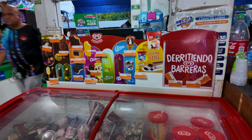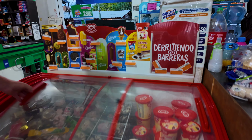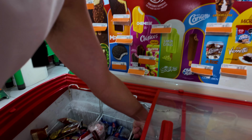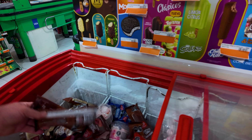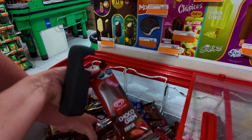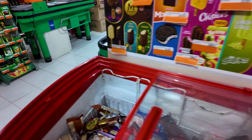Alright, favourite ice cream shop. It's not an ice cream shop, it's a grocery store, but they have the good ice cream. And we're getting the chocolate-covered chocolate ice cream. It's actually by Streets, but there's also chocolate-covered strawberry, which is very good.